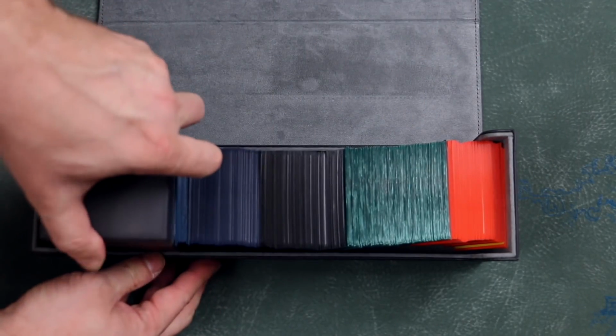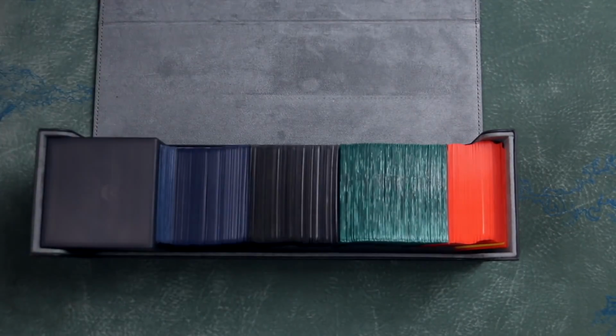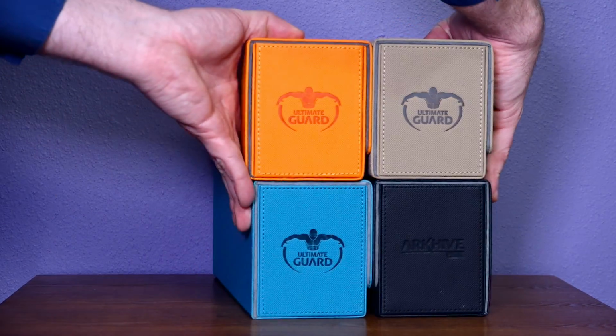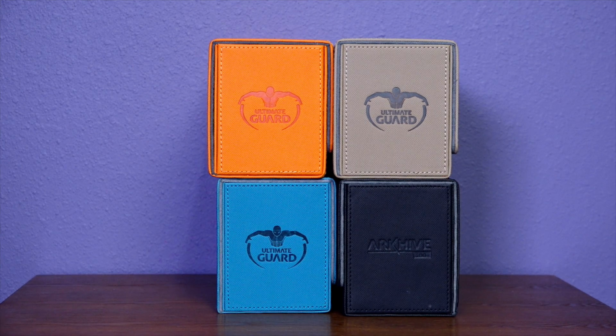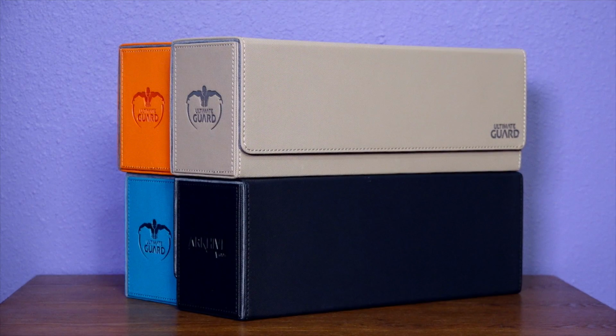As someone who has a large collection of decks and gauntlets and, well, Magic cards, the Archive really came into its own for me, as my giant sprawl of deck boxes suddenly became not only very well organized, but also a lot cleaner and more accessible once I picked up several Archives. I have one for my Pauper decks, one for my Modern Gauntlet, one for my Commander, one for Casual. And altogether, these four take up very little space on my shelf, but they hold so very much.